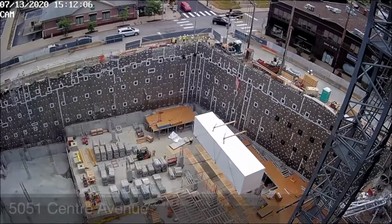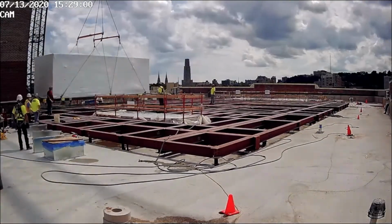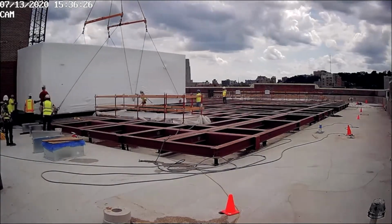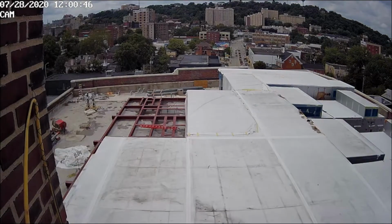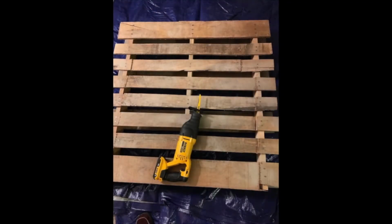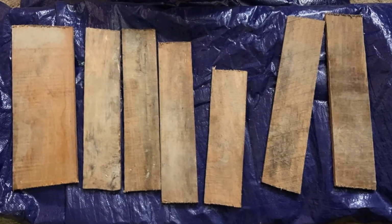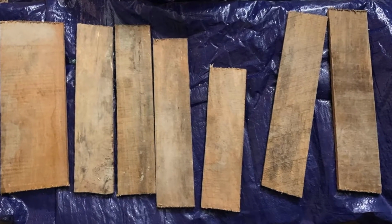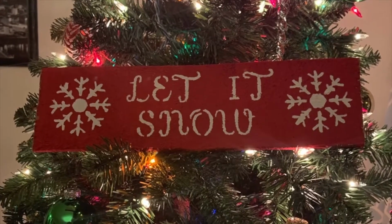Here in Pittsburgh at the 5051 Center Avenue project, the Turner team utilized a prefabricated penthouse to reduce the amount of construction waste it would have taken to construct the penthouse on site. The masonry contractor on the project is reusing the wood pallets that other contractors have left behind after bringing their materials to site. This has reduced the amount of pallets that have been thrown into the dumpsters. Even our own Turner employees have turned to making crafts from the unsalvageable pallets.